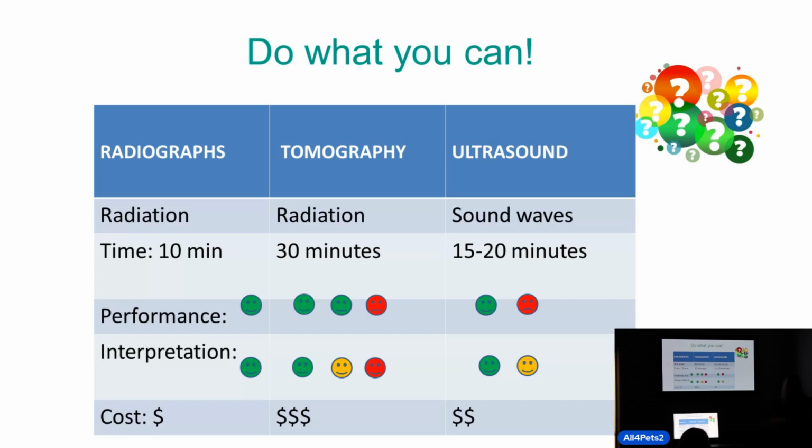try to understand. So the CT, usually we spend 30 minutes doing the CT. The performance is sometimes very easy, but sometimes not. So this is something we can expect. The interpretation, unfortunately, we need someone experienced to read, and the cost is a little bit higher than the radiographs. And the ultrasound, if it's not the T-FAST and the A-FAST, the cost is very low, like during the emergency, it's very similar to the radiographs.